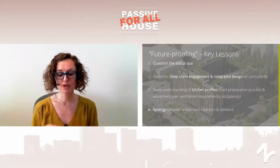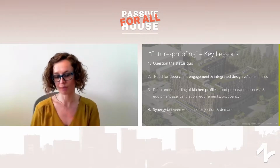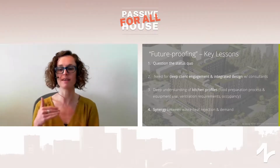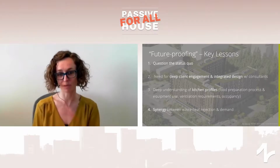Second, we do need a deep client and design team engagement. We need that collaborative process, that integrated design with consultants. There is no way we can find design and cost and performance optimization without that collaborative process.